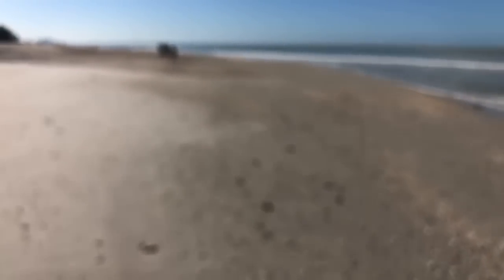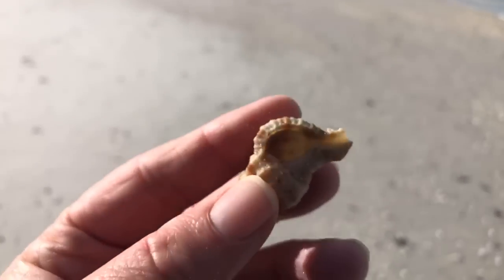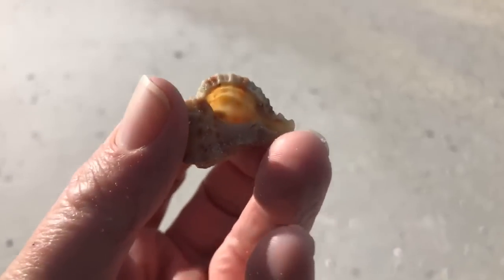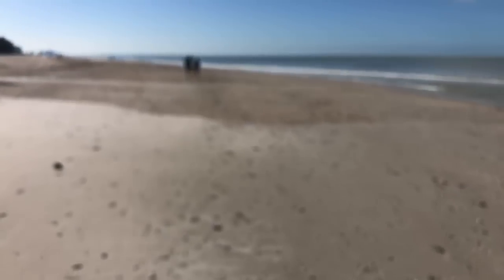And I also found one little apple murex. One little apple murex shell. That's about it this morning.